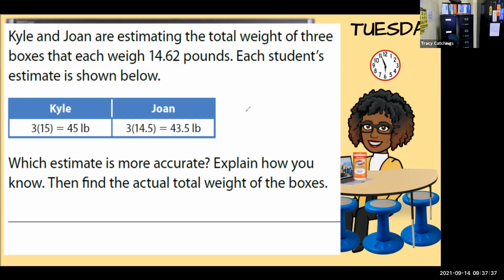You ain't gotta check that work. They know that their multiplication is correct. You ain't gotta check that. Read deeper into what it's asking you.